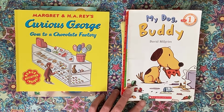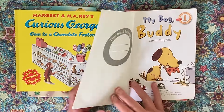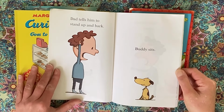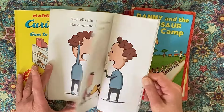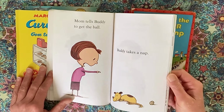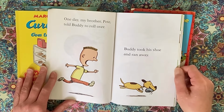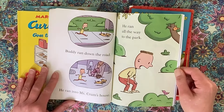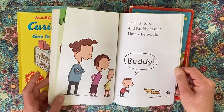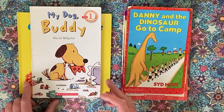The next book on the list is My Dog Buddy by David Milgrim. This is another book for early readers, reading level 1. It's a story about a boy and his dog. Buddy is the dog, and Buddy sort of won't behave for anyone else in the house, but Buddy always comes and obeys the boy in the story. So, simple sentences for early readers, and a cute little storyline about a boy and his dog Buddy. My Dog Buddy by David Milgrim.